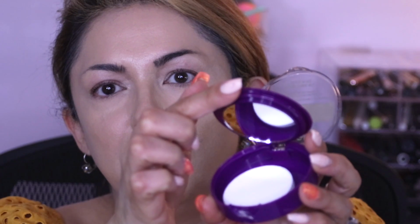So let's try this out. Comes with a little powder puff in there. So, well, we'll try that. See if that works, because if you're on the run, you don't have all these tools to go with you. So it definitely doesn't make my face look cakey that I can see. It actually looks really nice, but I also didn't apply a ton of it. I don't see that it makes anything look cakey. It's like a very light powder, but like I said, I went in with a light hand.